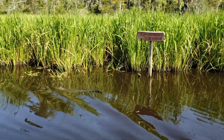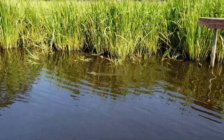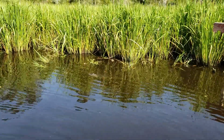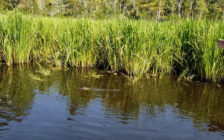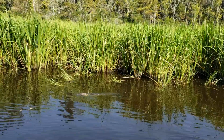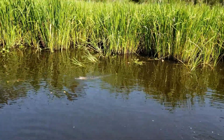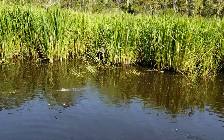So yeah, this little gator right here is a little bit bigger. We happen to have a little sign right there too. Anybody want to catch a little photo of that?